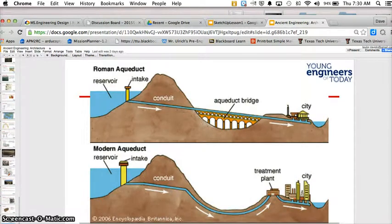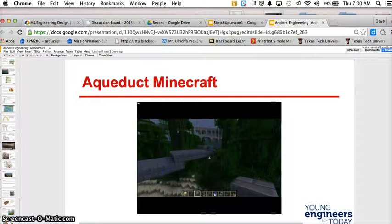Here's a comparison between aqueducts then and aqueducts today. Very similar, so we keep all of our piping underground now, and we have a treatment plant. Here is an aqueduct Minecraft video. I recommend looking this up on YouTube. It shows you how to build an aqueduct in Minecraft.